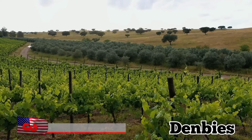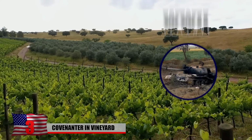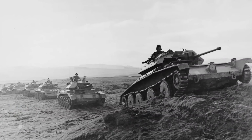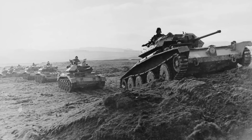3. Covenanter in Vineyard. Denbigh, an English wine estate, has uncovered a pretty unique feature of its land in the form of an abandoned World War II tank. The tank was known as the Covenanter, a sort of light cruiser tank that served as the British Army's backbone in the early years of the war.